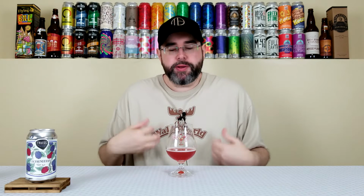If it had a little bit more oomph to the flavor, a little bit more of that jammy goodness, I don't necessarily need it to be jammy. I just want more boysenberry. It would definitely get into the 4 range, but as is, 3.75 out of 5. Absolutely nothing wrong with it. I do enjoy it. If you have had this one, let me know what you think about it.